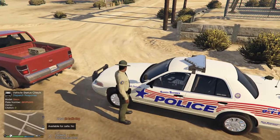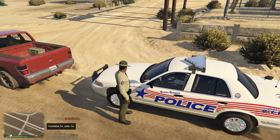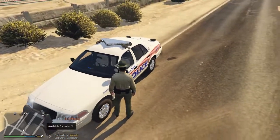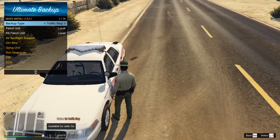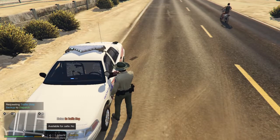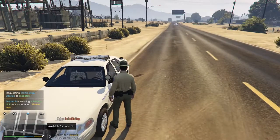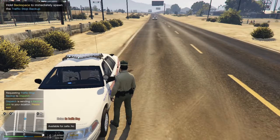No insurance, no registration. Backup needed on East Joshua Road. Roger.